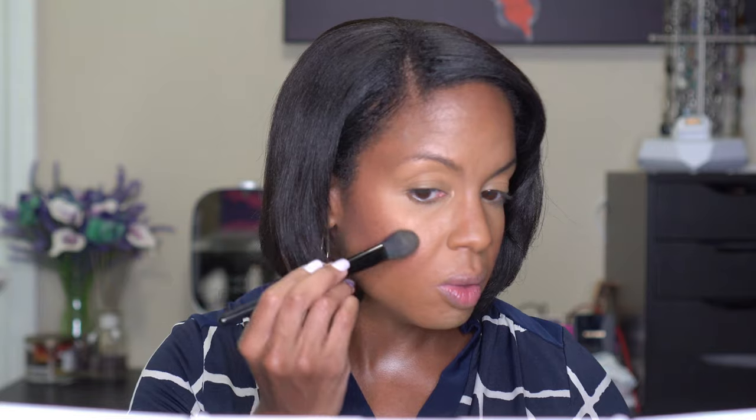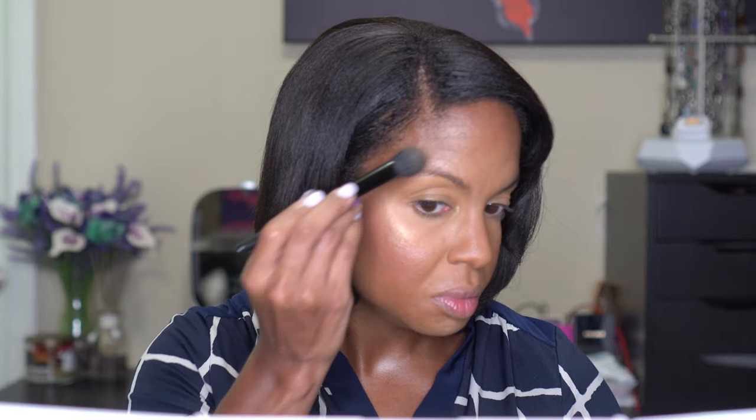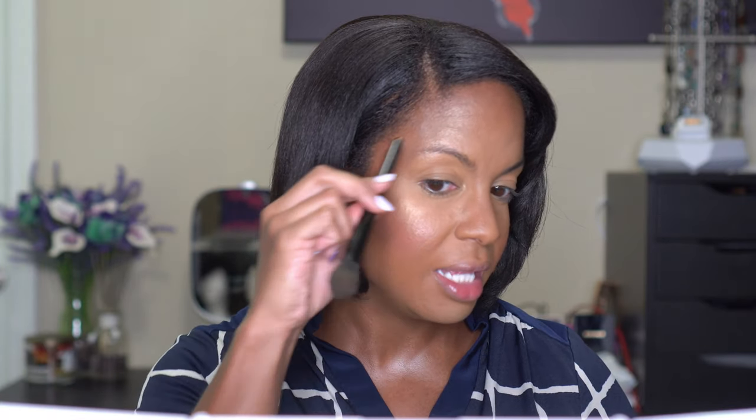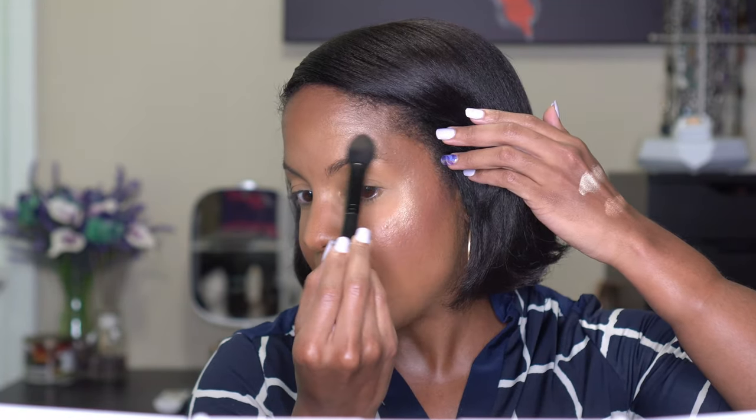I am going to use Precious Petals, the lighter. I'm just going to dip my brush in, and you want to apply this right at the high point of your cheekbone. So just lightly brush it. So as you can see, now my cheekbones look even more sculpted because there's dark here and then extra light shining here. So same thing on the other side. And you want to do this in a C shape. So I concentrate most of the product there, and then I go along my eye socket and on my brow bone a little bit.